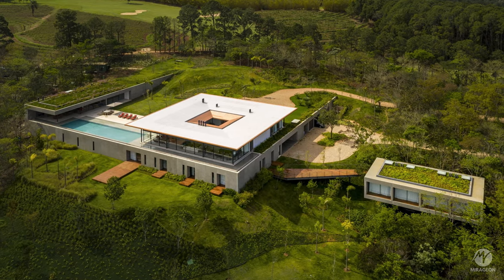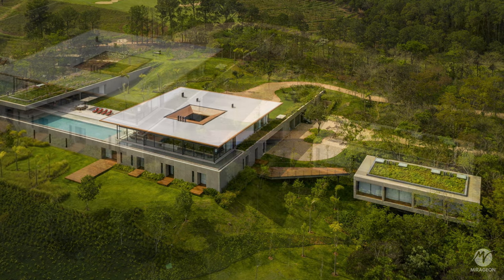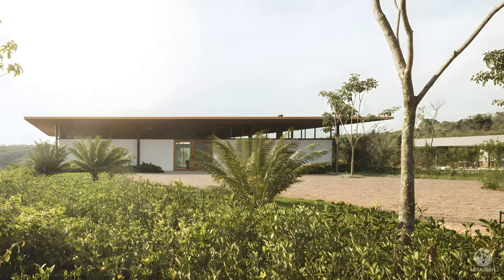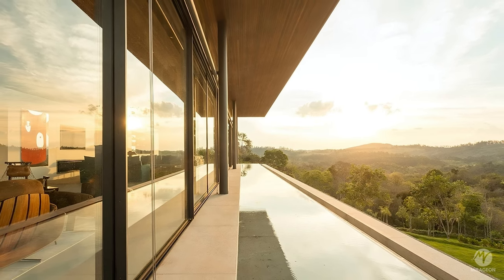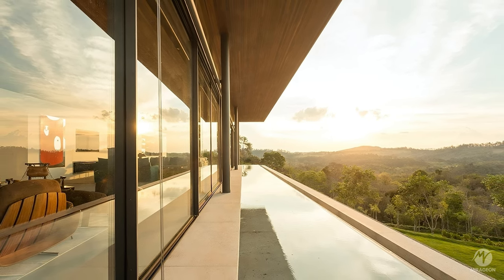The only part of the house disconnected from the base, but still embedded in the hill, is a private volume containing guest bedrooms. The interaction between the hill, base, and pavilion patio of the Bela Vista House generates exceptional spatial qualities that are fully intertwined with the surrounding views and gardens.